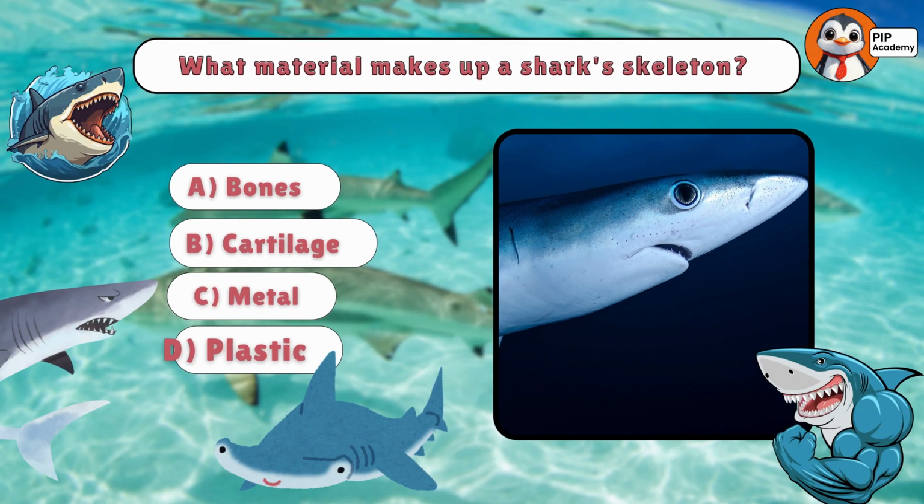Quiz time. What material makes up a shark's skeleton? A. Bones. B. Cartilage. C. Metal. D. Plastic.